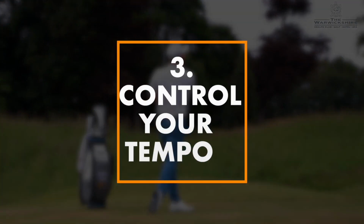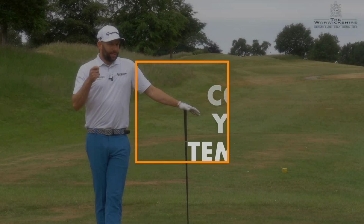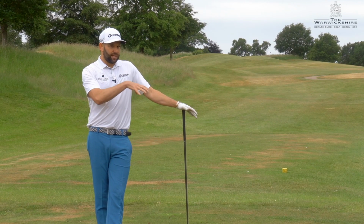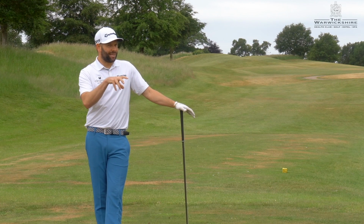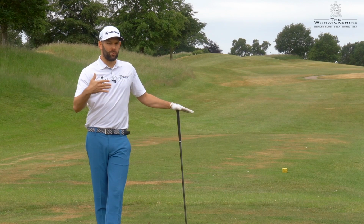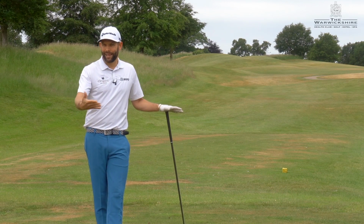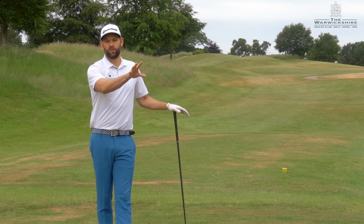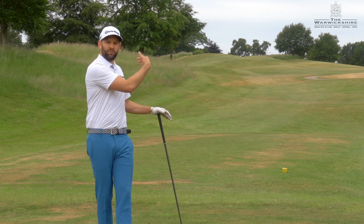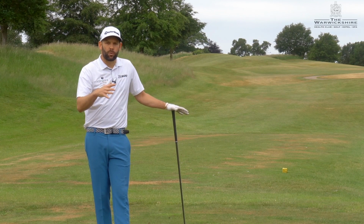And finally, tip number 3 is tempo. This is incredibly important, and hopefully in this little tip we're going to get you to think about tempo in a slightly different way. As we progress through a round of golf, it's quite common for our tempo to change. We can get a little quicker, we can get a little slower. That can depend on how you're playing, on a group of golfers behind you, or some golfers in front of you playing. So it can be incredibly changeable through a round of golf.